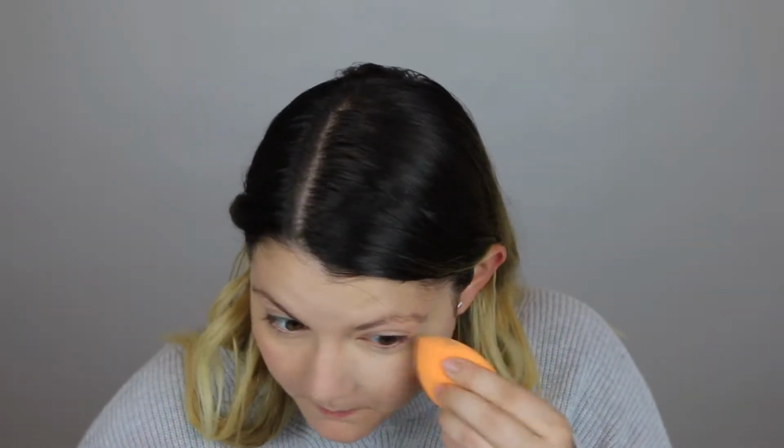Now that that's all blended, we are going to set everything. So taking that same sponge and my Laura Mercier powder, I'm going to be packing this underneath my eyes. And then I'm just going to be leaving that on for a minute while I set the rest of my face. So now I'm going to be taking the MAC Studio Fix powder and I'm in the shade NW25 and just a big fluffy brush and I'm going to be setting the rest of my face. Then taking a Real Techniques setting brush, I'm just gonna wipe away any excess powder underneath my eyes.